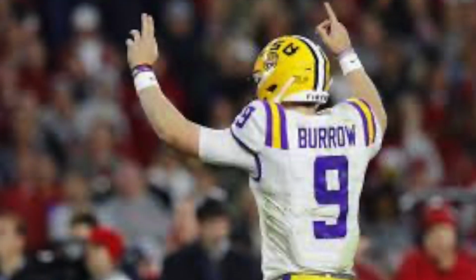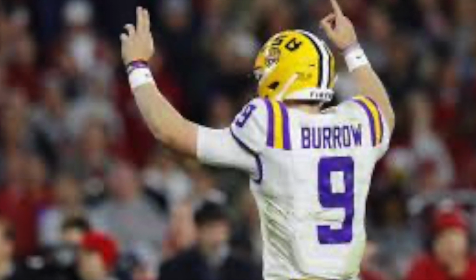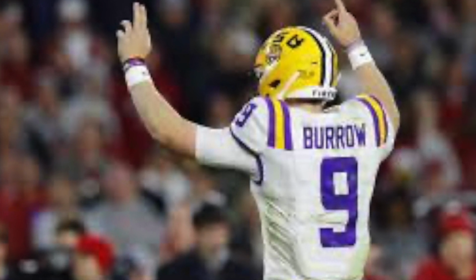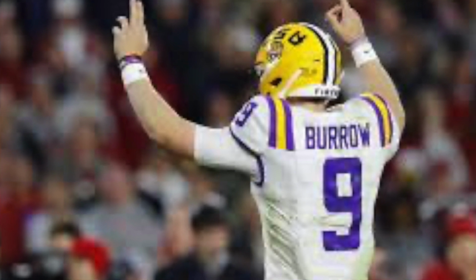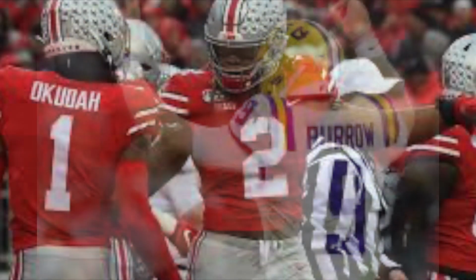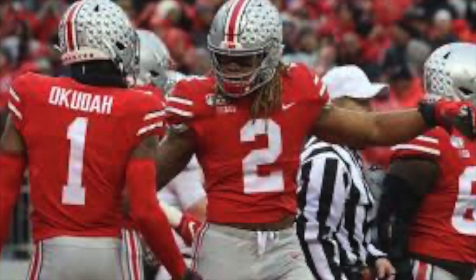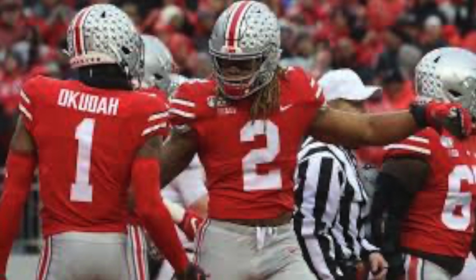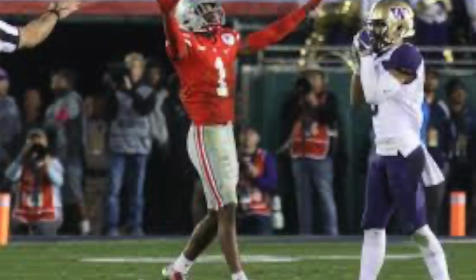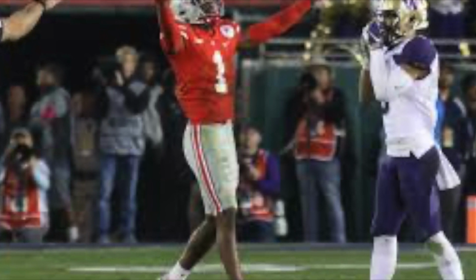With the first overall pick, the Bengals select Burrow, Joseph Burrow out of LSU. With the second overall pick, the Washington Redskins select Chase Young out of the Ohio State. And with the third overall selection, Detroit Lions select Jeff Okudua from the Ohio State.